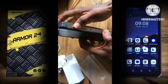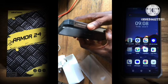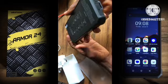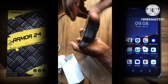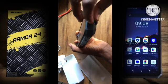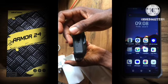Then another thing I will talk about is the fingerprint recognition, which is on the power button. For the fingerprint, I don't think it responds smoothly. I will have to place my finger several times before it responds. It's not as fluid as other devices I've used. So that is also one area that let me down on this one, the fingerprint aspect.